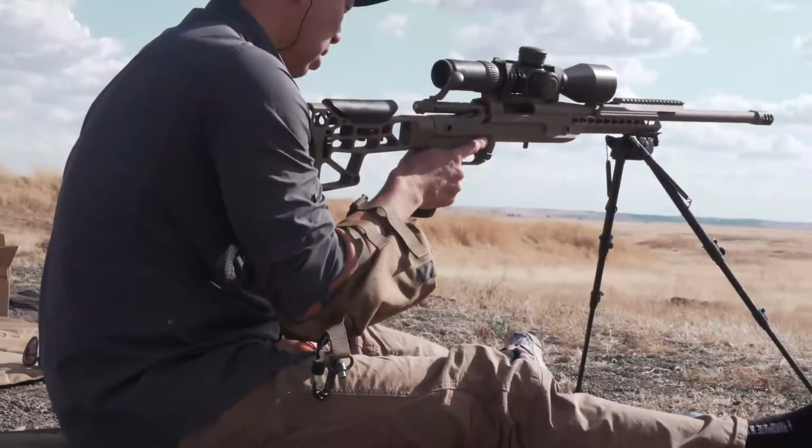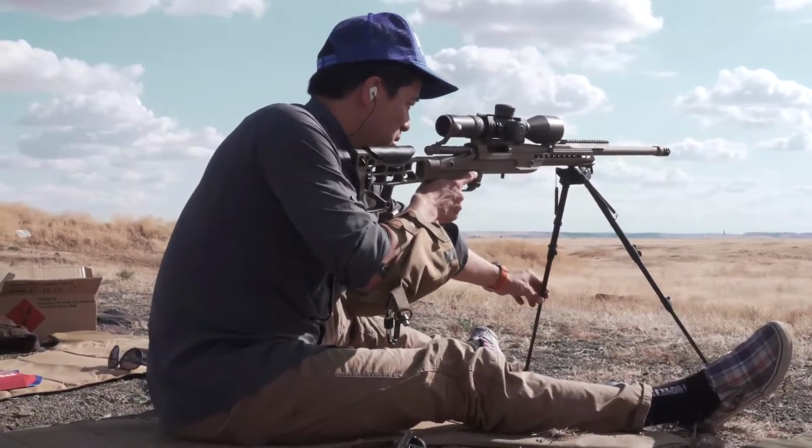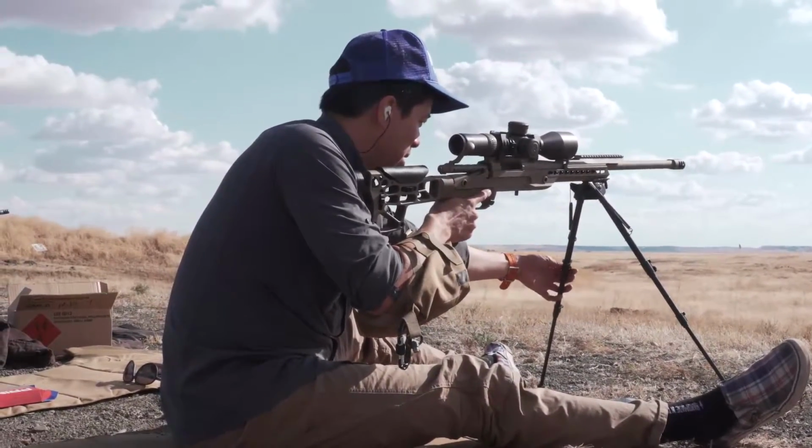There are plenty of precision rifle makers out there, but how many will actually train you to shoot them correctly? H&H is one of them. Our target customer is anybody that is absolutely passionate about shooting. We want to breed passion into the industry. We want people to have a good time. We want people to embrace it.